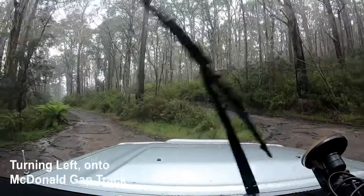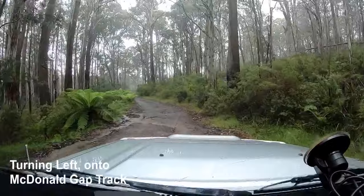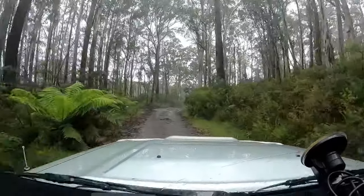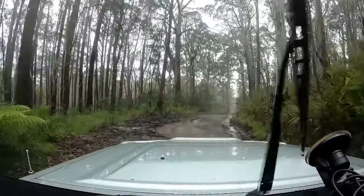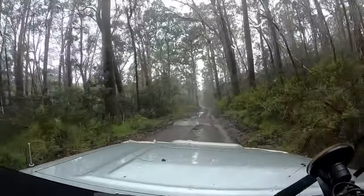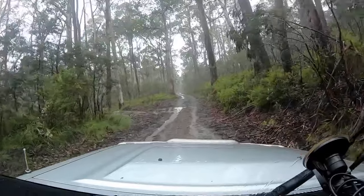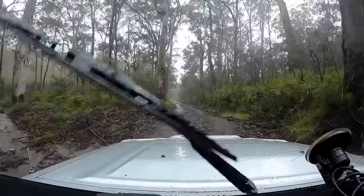We've reached the junction here. Left-hand one, I think, isn't it, Luca? Yeah, Roger. Good one. Thank you. McDonald Gap Track. So taking the left-hand line down McDonald Gap Track. Continuing straight ahead is the continuation of the Castle Hill Track, which will take you back to Marathon Road. Can we get down to the valley road if you continue past that? I'm hoping.